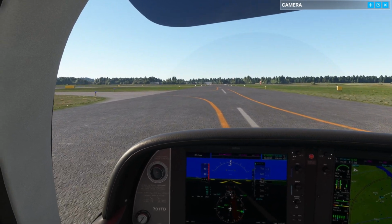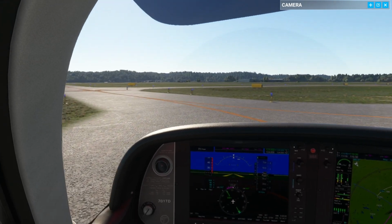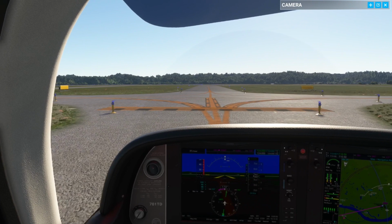So if this is one of your favorite airplanes, or if it wasn't a favorite airplane, it can become one. I'm still partial to the Bonanzas though. But this right here, this is not bad at all.